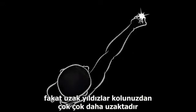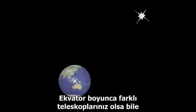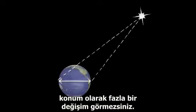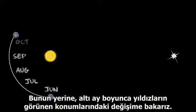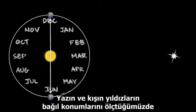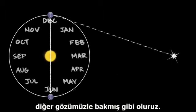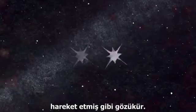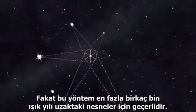But distant stars are much, much farther away than the length of your arm, and the Earth isn't very large, so even if you had different telescopes across the equator, you'd not see much of a shift in position. Instead, we look at the change in the star's apparent location over 6 months, the halfway point of the Earth's year-long orbit around the Sun. When we measure the relative positions of the stars in summer and then again in winter, it's like looking with your other eye. Nearby stars seem to have moved against the background of the more distant stars and galaxies. But this method only works for objects no more than a few thousand light years away.